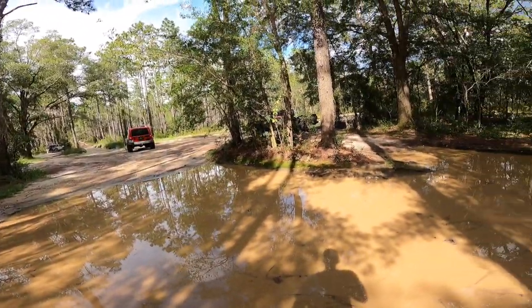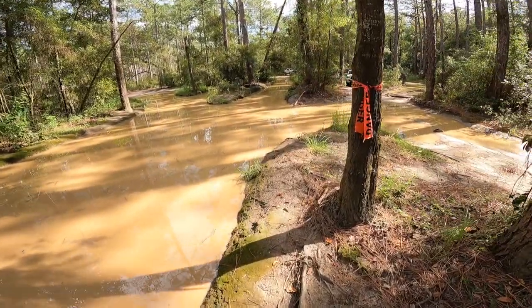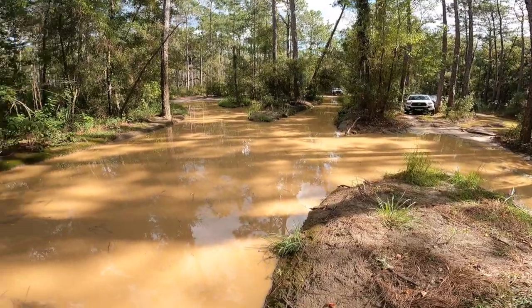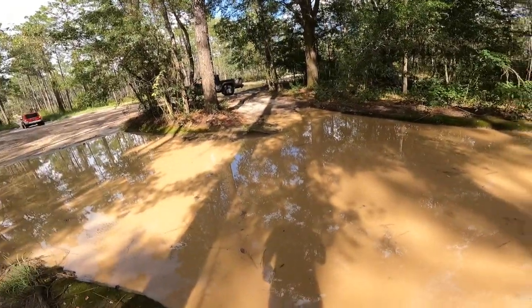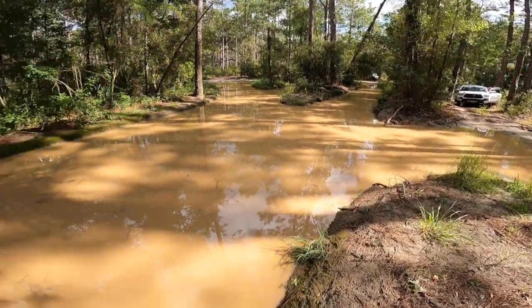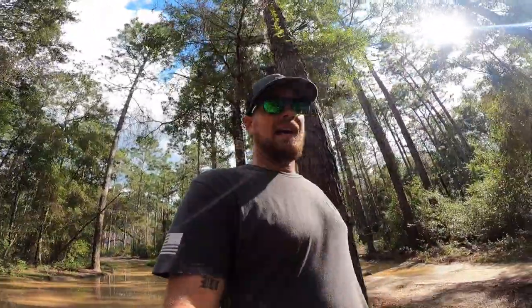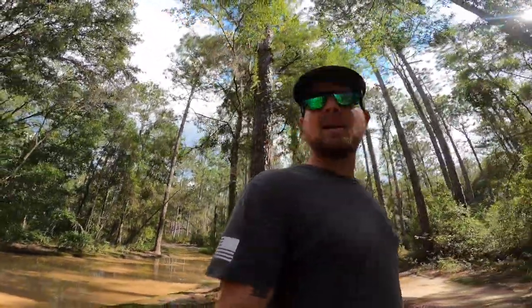You can cut across to the left, just not the middle. Oh, this middle one is the deep one? I can go right, Chris. Gotcha. Yeah, I want to see somebody back into it. Try it. I don't have a snorkel yet. Until I get a snorkel, I ain't messing around with stuff like this.